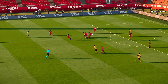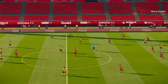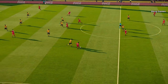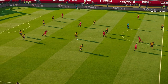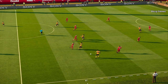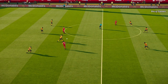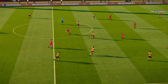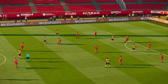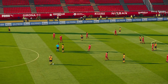He spotted the run and played him through. Well, they're looking at the referee, but he's waved play on. Hoists it forward. Forward it goes. Tries to get it forward quickly. And he's there to clear it. The referee's awarded a free kick.